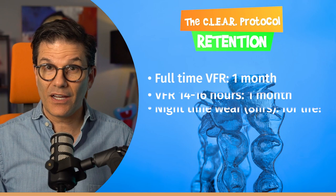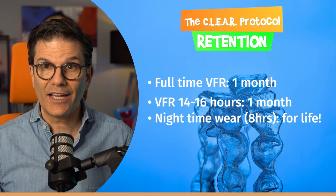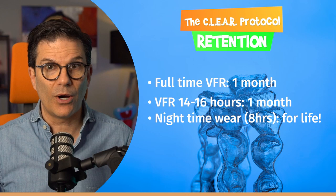Now, if you decide to use a bonded retainer, use a flat wire instead of a round twisted wire. These have more chances to create collateral damage like unexpected post-treatment changes. The Clear Institute's protocol for retention after a clear aligner orthodontic treatment, and the one I'm using, is full-time wear of the vacuum form retainer for 1 month, then 14 to 16 hours a day for another month, and then at night, or 8 hours, until I stop working.